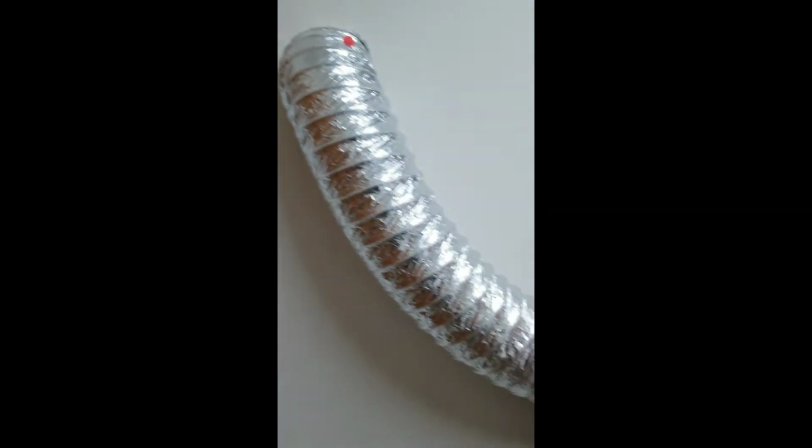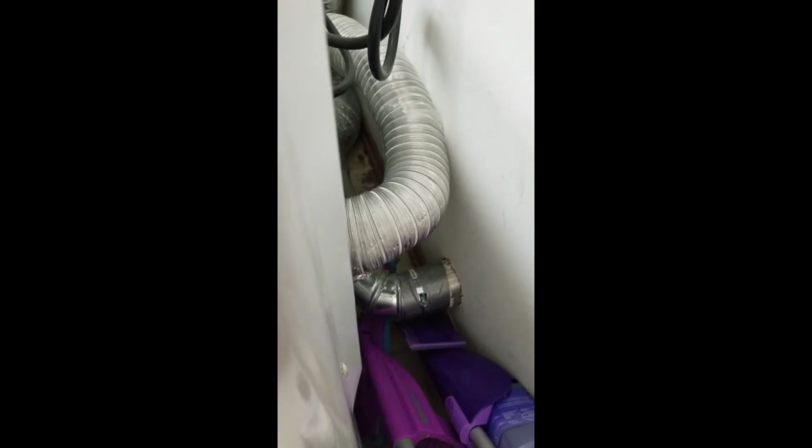But when you come around the wall here, what they're doing is they're venting here into the laundry room. Here's the microwave vent. Follow that back around, and it actually ties in with the dryer vent down here behind the dryer, then exits the home.